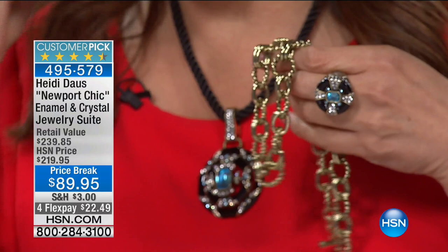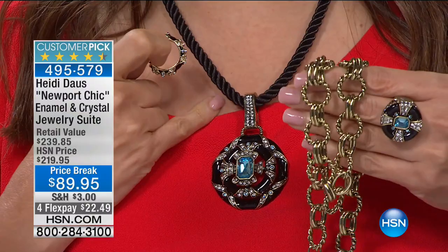Indeed. Oh, you're good. She had it in her hand. See that? That's how good she is. So you're getting a pair of earrings included for $89. You're receiving the pendant, the cord, and the necklace, all for $89.